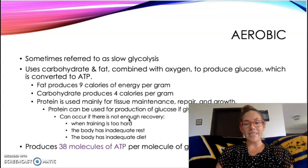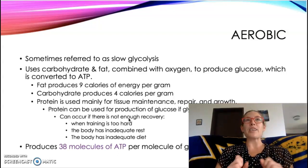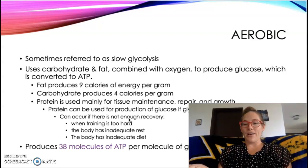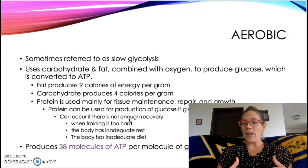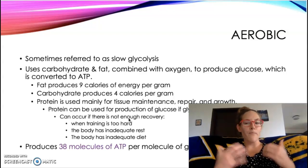So the aerobic system, for each glucose molecule it uses, this system produces 38. I don't have enough fingers to show you 38, but it produces 38 molecules of ATP for each glucose. So when you think about comparing the aerobic to the anaerobic, you want to think about how many ATP are being produced per glucose. So think about which one is the most efficient.